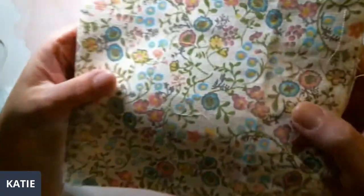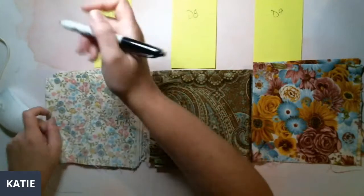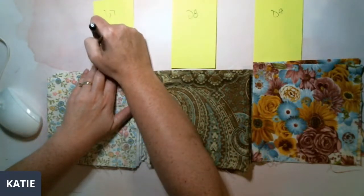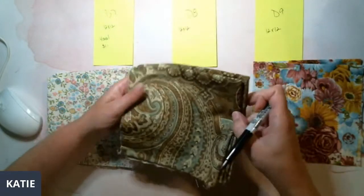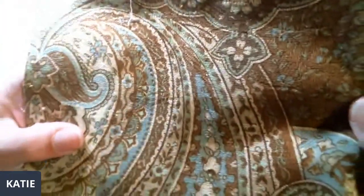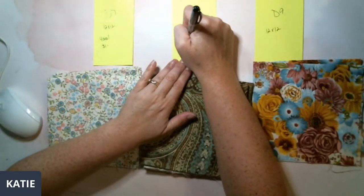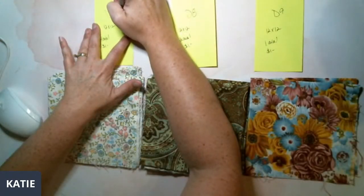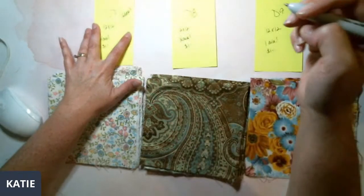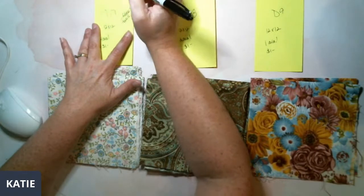So D7 is a really pretty, again, this feels like a canvas weight, like a very light canvas weight. It's really pretty. Look at that one. D7. There are 4 available. $1 each, 12 by 12s. D8 is this really pretty brown, green, and blue paisley. That one's pretty. There's 2 available. 1 of D9 with this pretty floral. That one's cool. That's neat, huh? Okay, 1 available. All right, Rebecca S, D7. Okay. Carla F, D7. Okay. Carla F, D9.